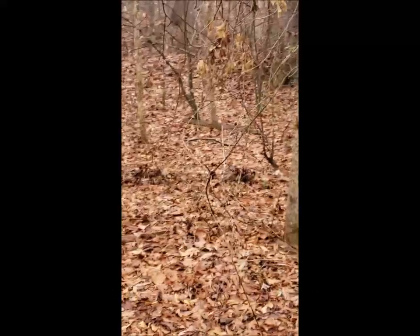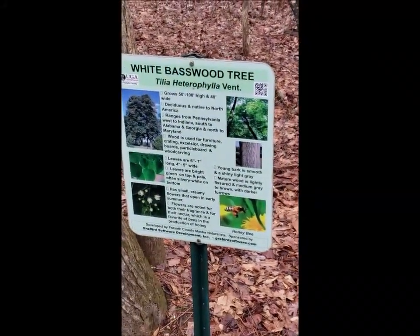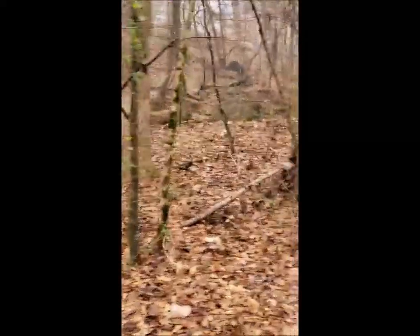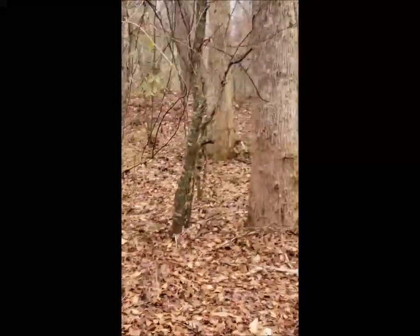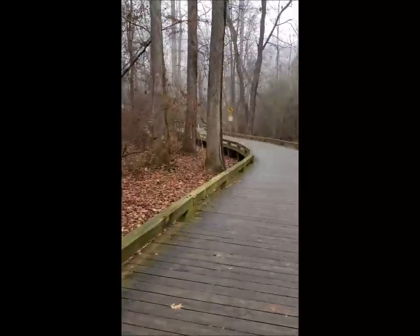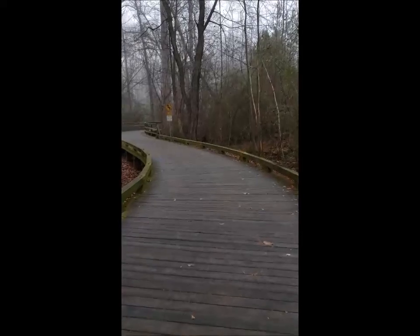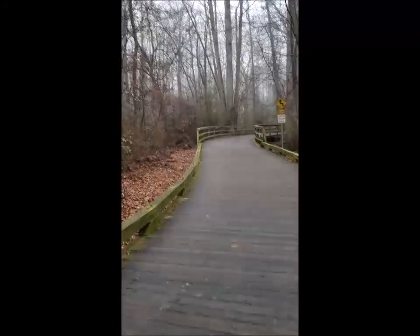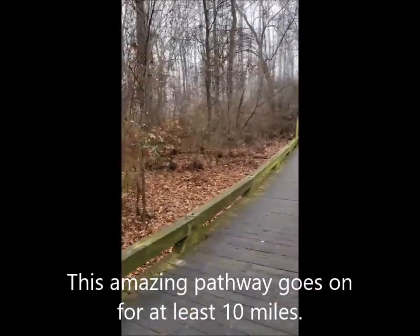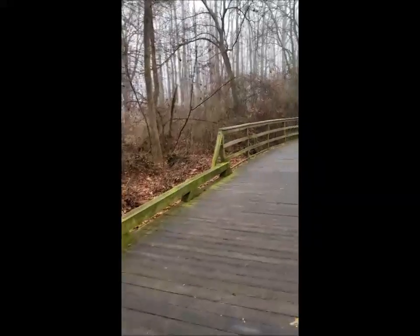Oh look, here's something you can research later. A white basswood tree. Let me know what you find out later. I hope you are enjoying all the beautiful sounds of nature, like I am. This amazing pathway goes on for at least 10 miles.